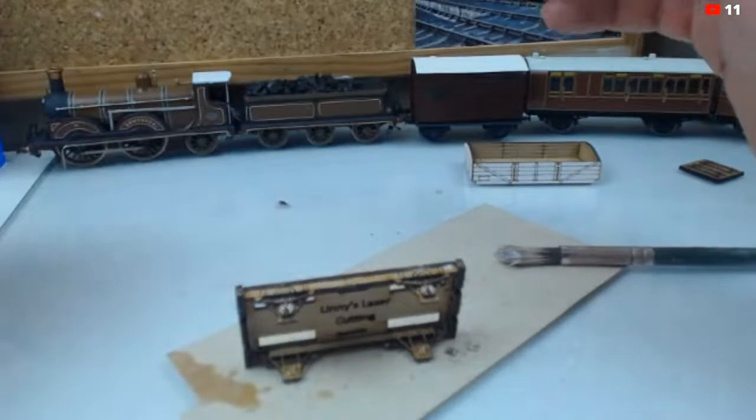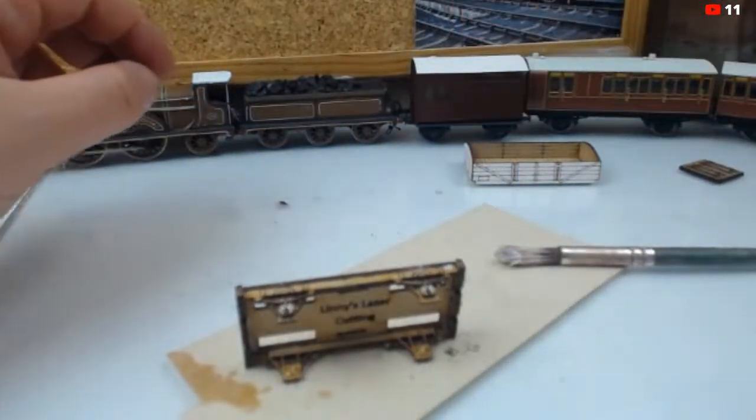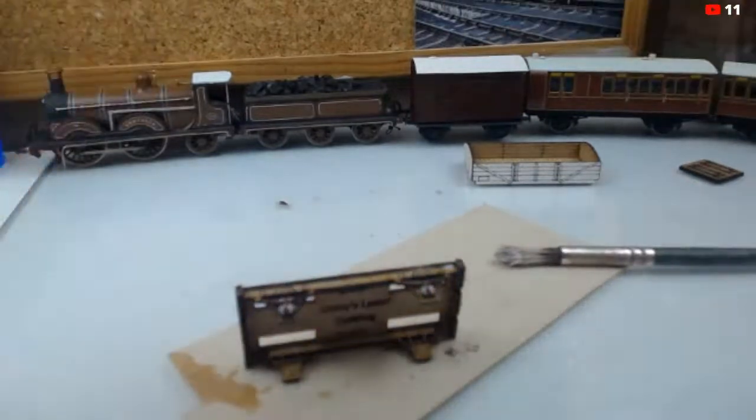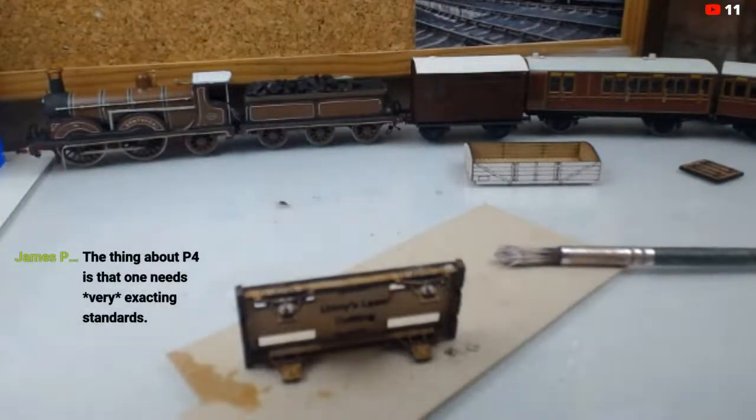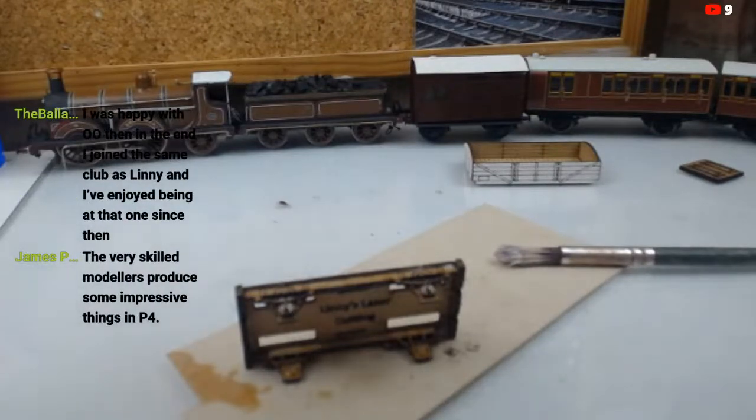It's just an astounding level of detail on this kit. Benetton layout is one of my all-time favourite layouts. Genuinely incredible. It is indeed. Didn't join it in the end, feeling like it wasn't for me. I remember a member saying that, well, one day you'll be modelling in P4. I just didn't feel like P4 was for me. I can understand that. It's my goal to see it in the flesh one day.